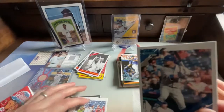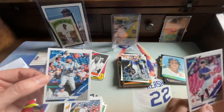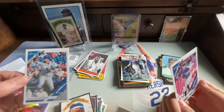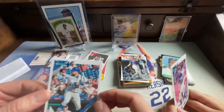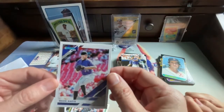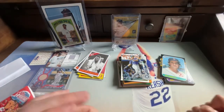Yeah, it's hard to tell because they don't have the logos on there, huh? Yeah. Kyle Schwarber, but you can tell by he's New York. So Conforto is a Met or a Yankee? I'm confused. Is that a Dodger? Chicago Cubs here, Schwarber. And we got Wade Davis of the Rockies. All right, cool. Okay, that was a good pack.